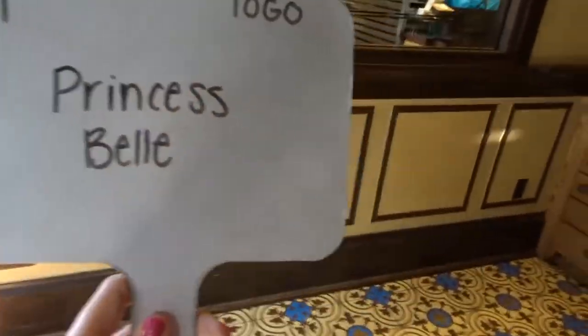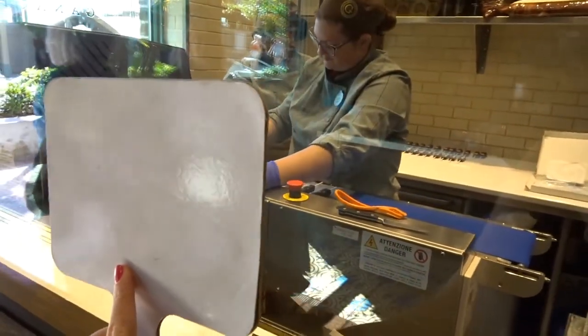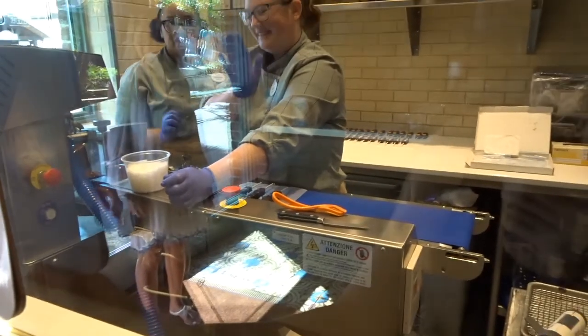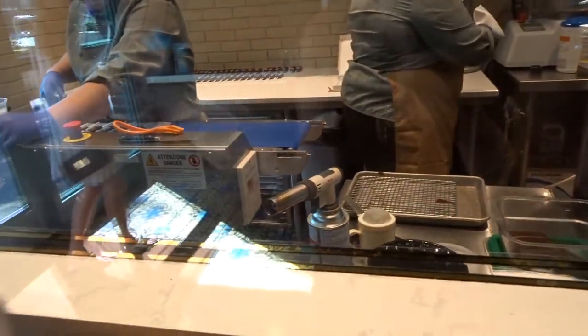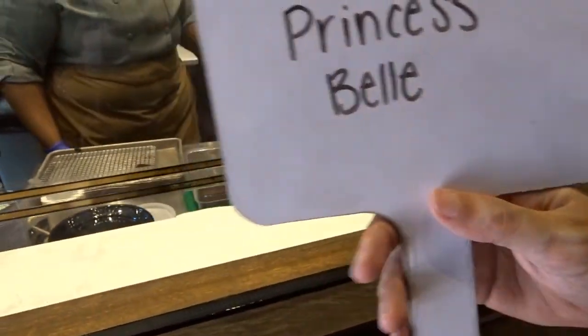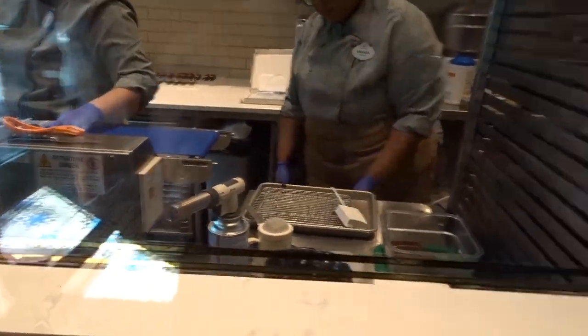So I ordered my s'more and they gave me this and I decided to be Belle. And so you have to hold it up to the window so they know. Thank you. And then they're gonna make my s'more. Would you hold my board? Thank you. Ooh, I'm so excited. I just can't eat it now. And wait, let's take a little look.